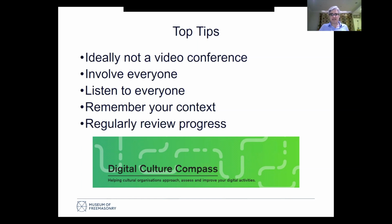Now you've got an idea of how it works on a practical level, I'll hand over to our director, Vicky Carroll, who has some thoughts on the broader strategic angle.